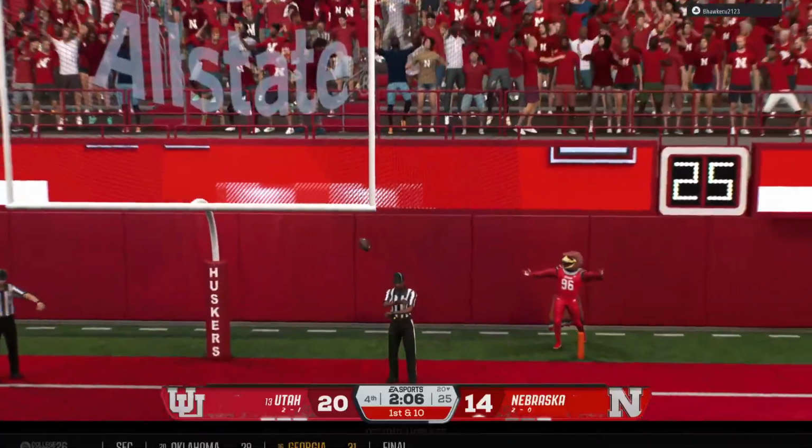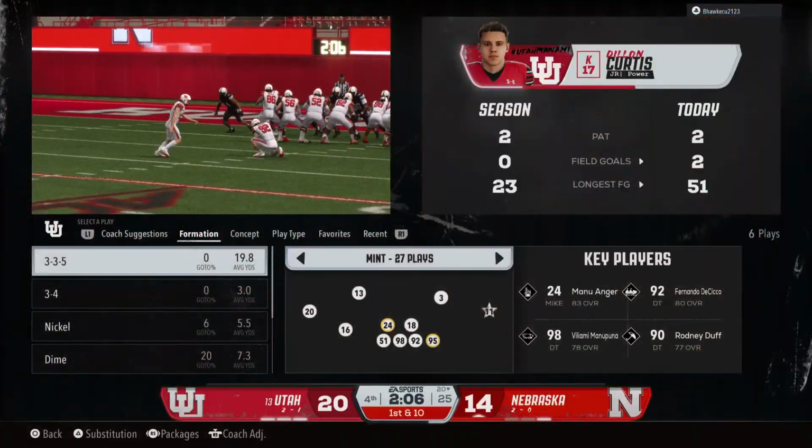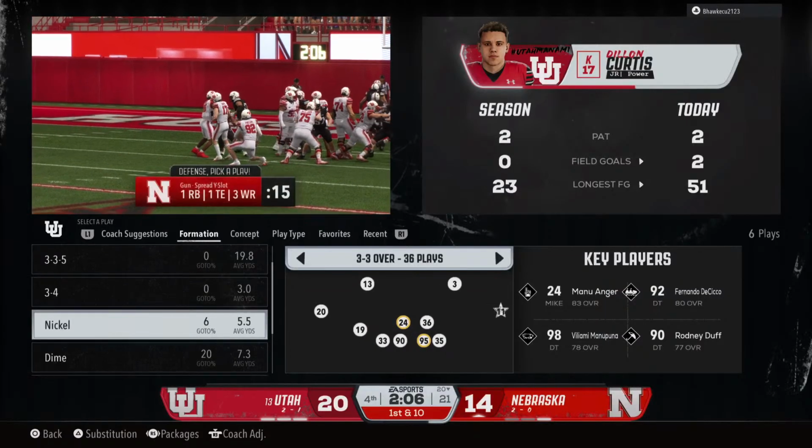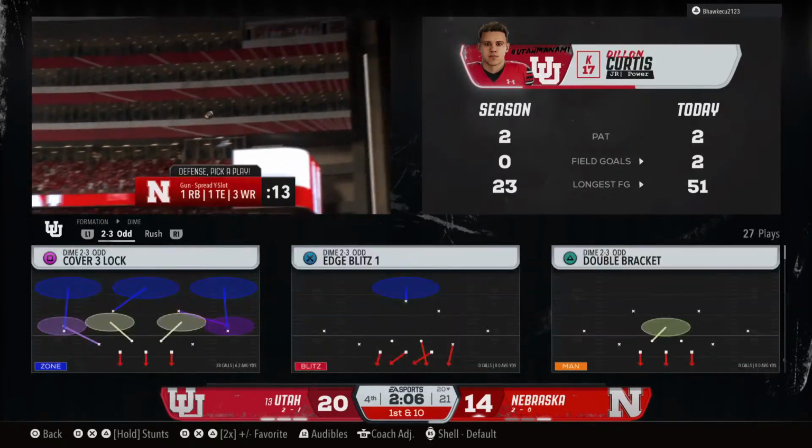What a disappointment. No good. The lead is still 6 after the miss. And that's just the chip shot. That's just a field goal they got to make, guys.